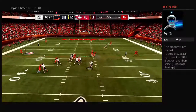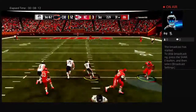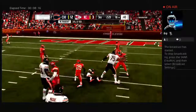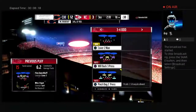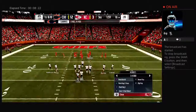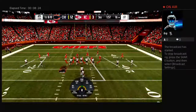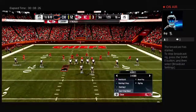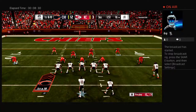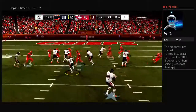Trubisky will throw. Escaping the pressure right. He's going to find a man here. It's complete. And inside the 20 before he's brought down. Trubisky to Gabriel there for a Bears first down. Looked like the defense put pretty good pressure on him, but he's able to flush out to his right to try and evade people. On the run, had to get on his horse. Still accurate when he throws a nice pass for a first down.